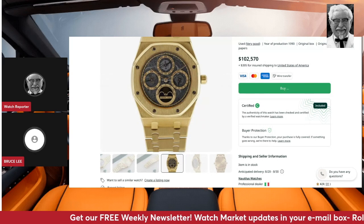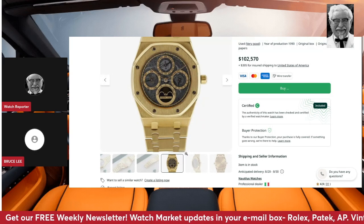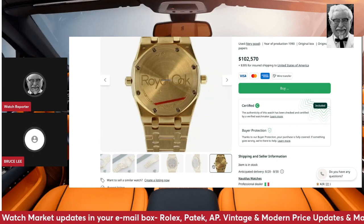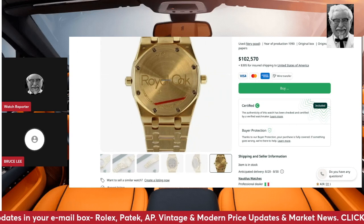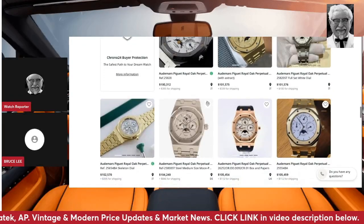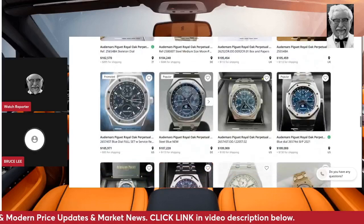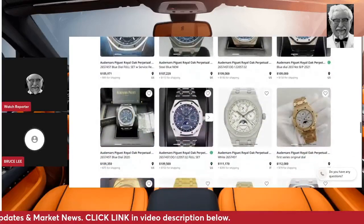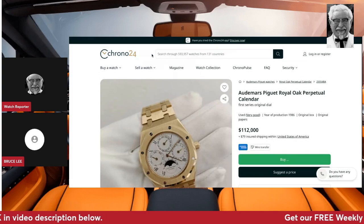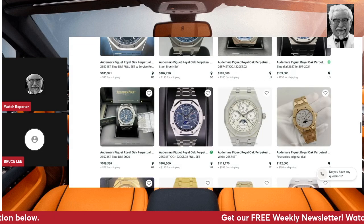If you're looking at the back, yeah, see, it's a closed back. Closed back is where they're having the regular perpetual. So you sort of show off this, and if you're at the race, and people say, oh, this is the first edition, $7,000 style. And then it's actually costing only 100.